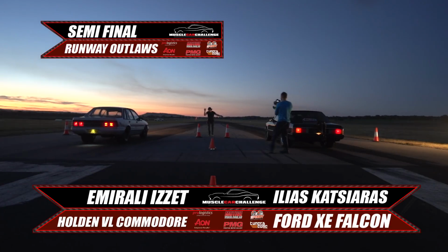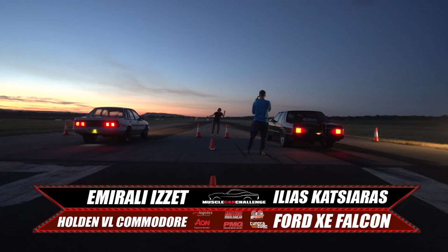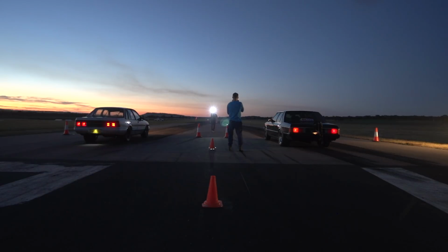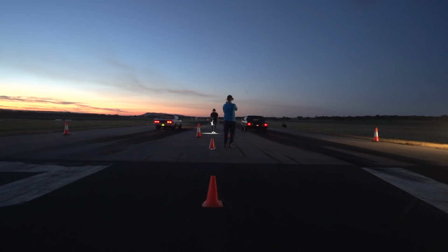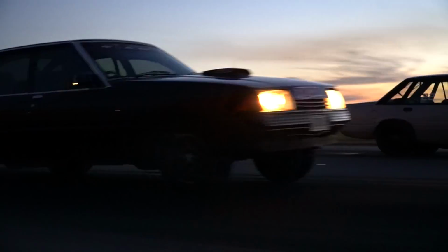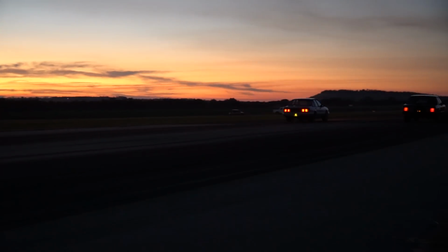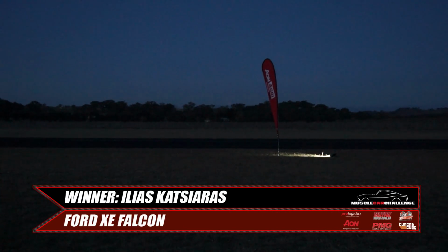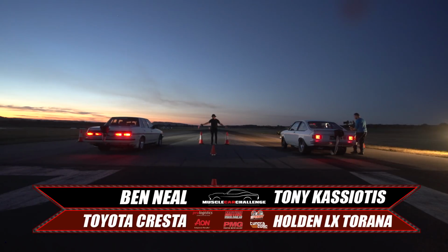Semi-final now, and Emirali has made it in that genuine street-driven VL Commodore with the LSA under the hood, up against Louis in the Barra Shaker. Both not too bad on the lights, pretty even. And it looks like they're pretty much side by side until about half track. Who has more top-end power, though? It is Barra power. Louis gets the win in the XE Falcon.